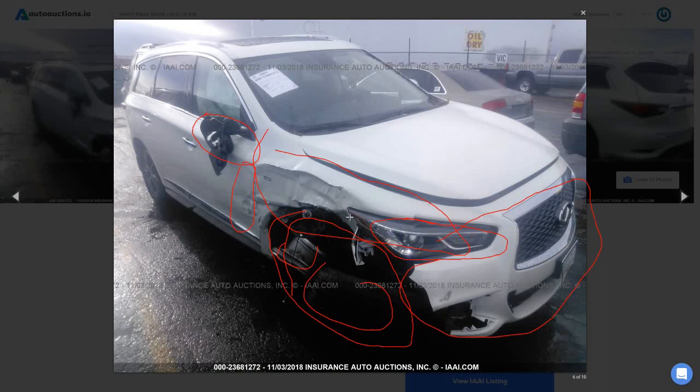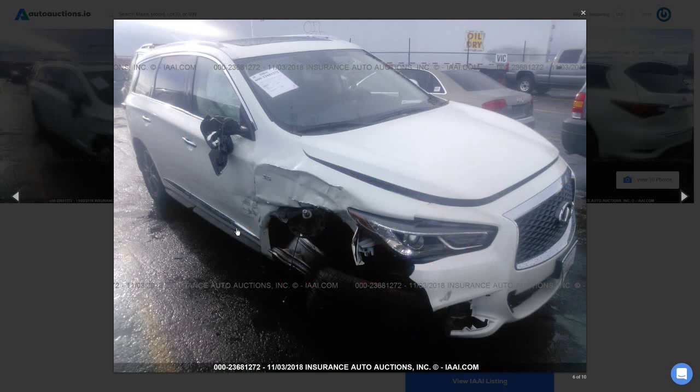I'm assuming there might be some structural damage as far as the longeron, a little bit shifted, or the mounts here for the shocks. There are obviously no pictures in there. It's going to be hard to tell from what we see here what the actual damage underneath is.